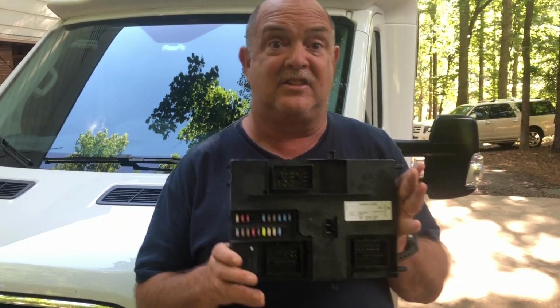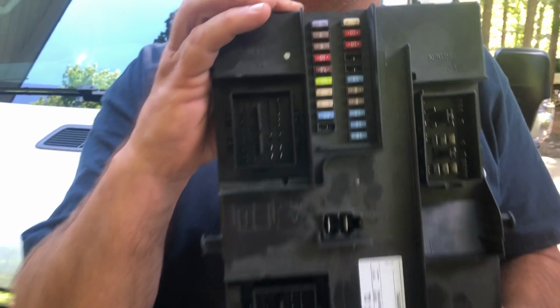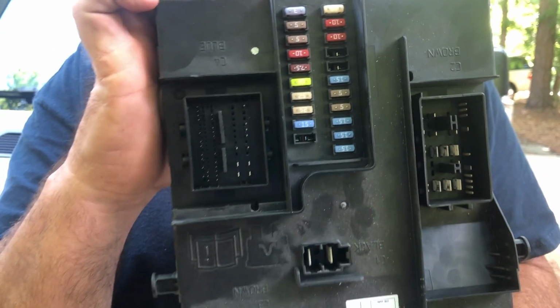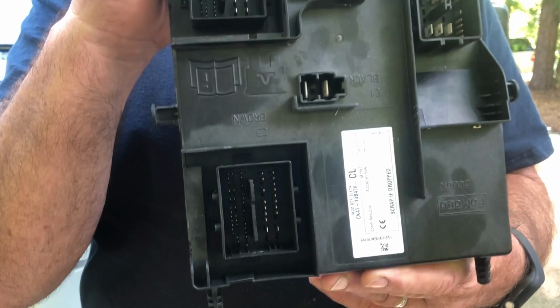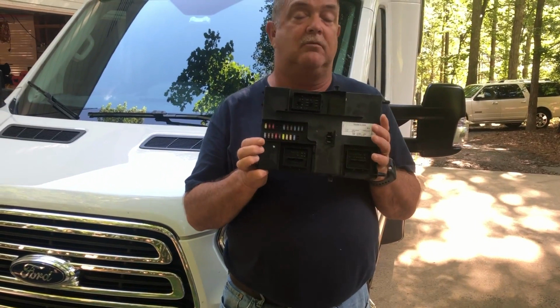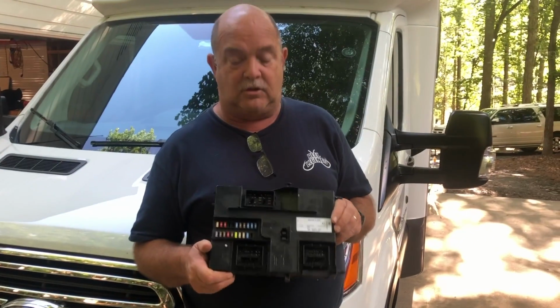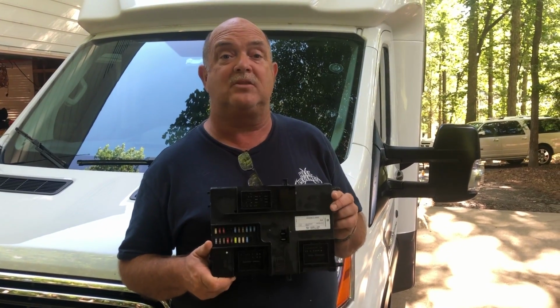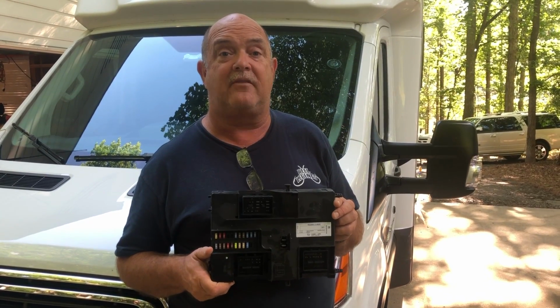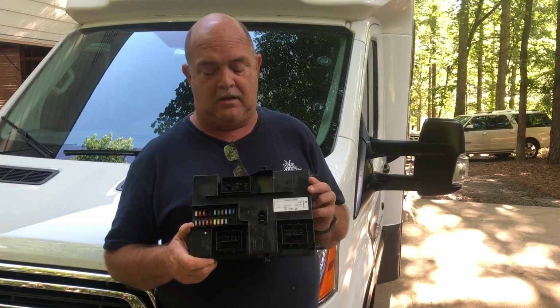For those of you who have never seen a body control module, this is it right here. And this little box controls everything inside the rig. The windows, the key, the ignition, the taillights, the radio. Everything inside there is controlled by this little box. So this little box was $1,168 out of our pocket and our emergency contingency fund.